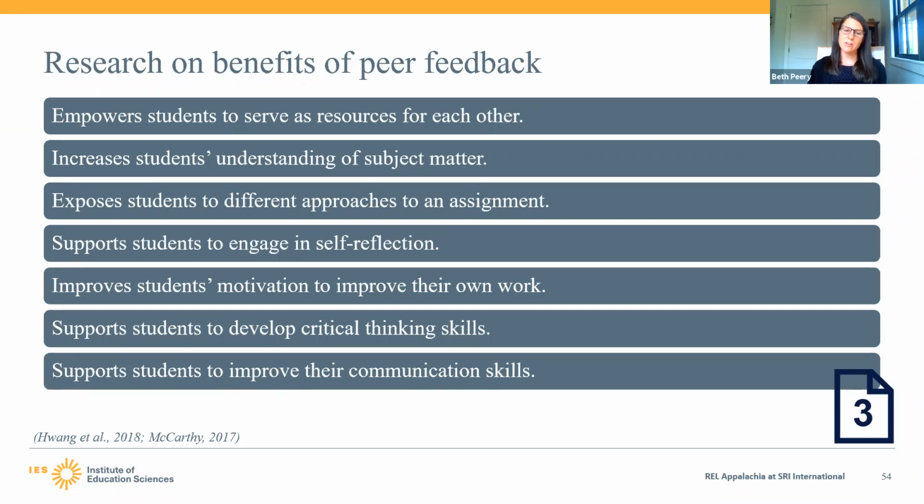Moreover, all of these potential benefits of peer feedback can be realized without necessarily increasing teachers' workload. So further details about this research can be found in handout 3, beginning on page 16.